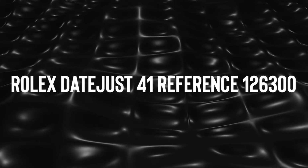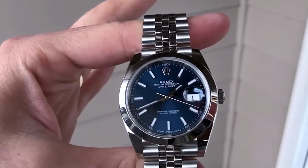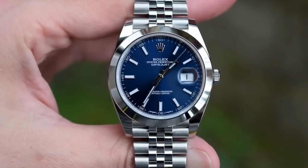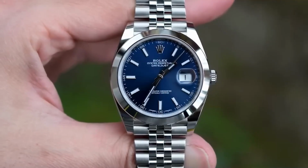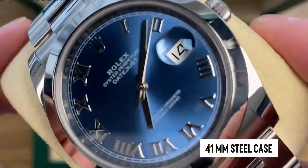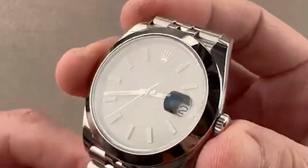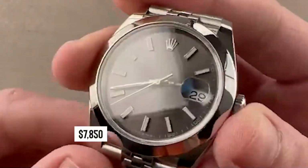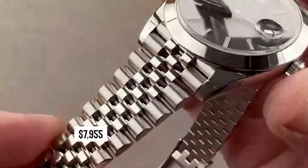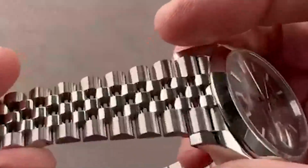Rolex Datejust 41, Reference 126300. Moving on to the Rolex Datejust 41, Reference 126300, we're stepping into some serious style territory. This watch sports a 41mm case with a sleek dome-shaped bezel, oozing sophistication from every angle. It's listed at $7,850 retail and often sells for about $7,955 on the market, proof that the Datejust's charm hasn't missed a beat.